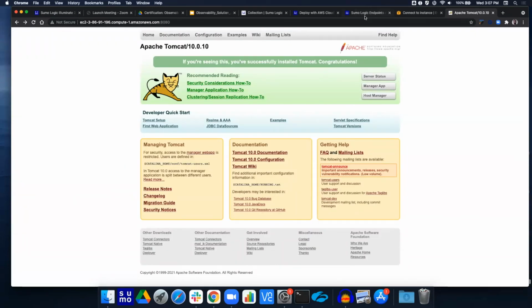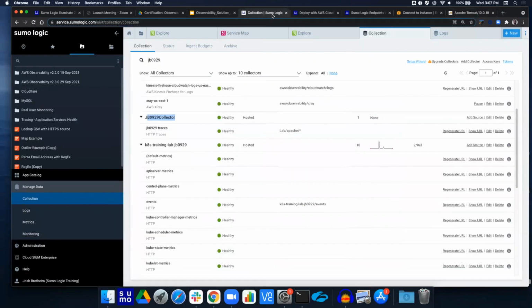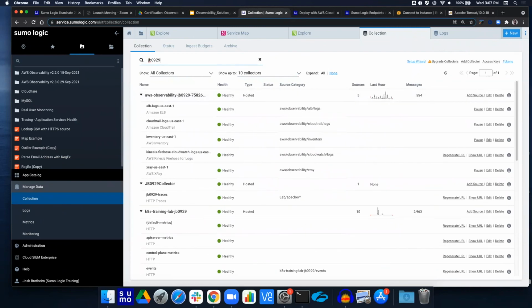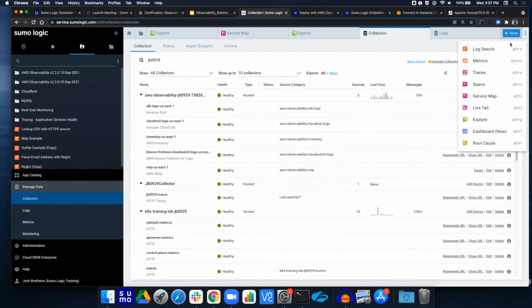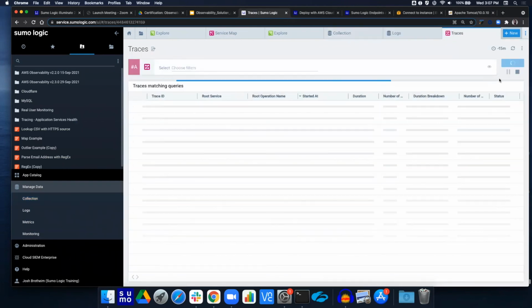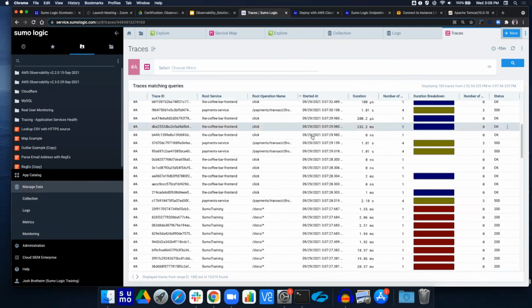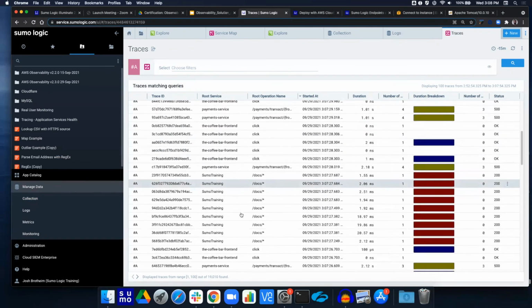So now if we go back into our collection, we should start to see some stuff in there. And if we go into our traces, let's see, what would we need to do here? To show up in traces, we need to, oh, here we go. We're starting to see some stuff down here.